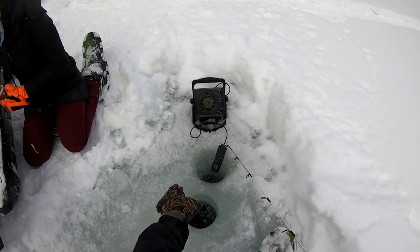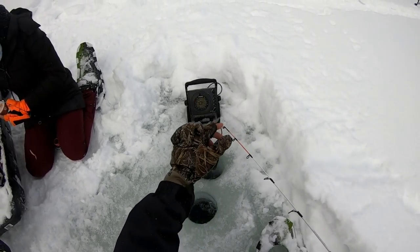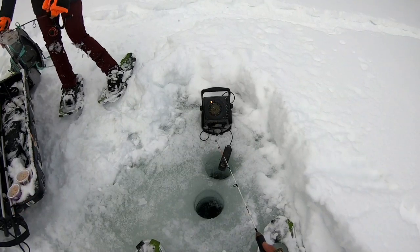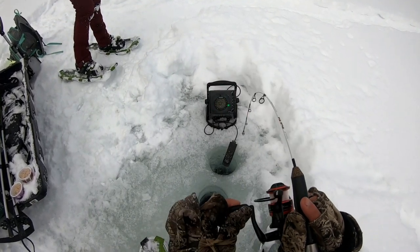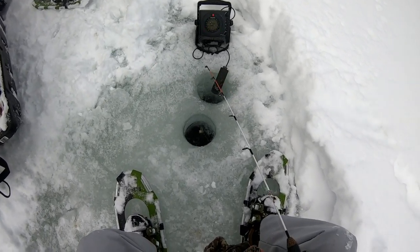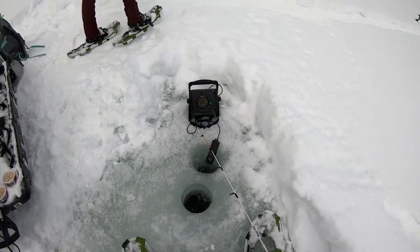Good to get a brown trout. Hoping to get maybe a brook trout out of here too. Have a cool, crazy multi-species day. Oh yeah, got one. Oh my god. Oh, he came off, shoot. Still got your worms. Yeah, still got my worms, dropping back down.